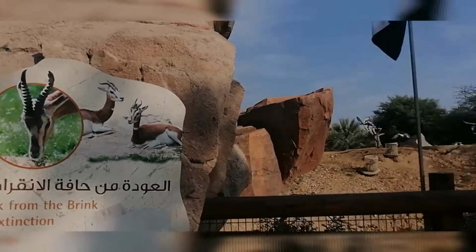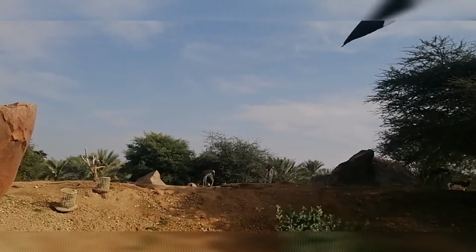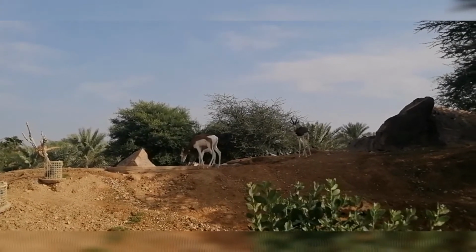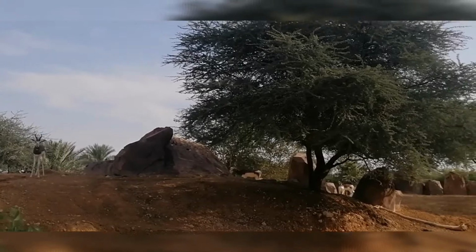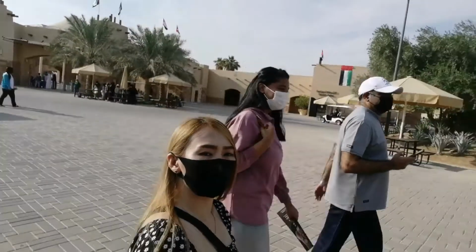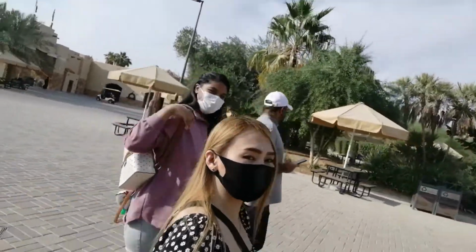This one, see, so nice birds. This one, gazelle. Wow, this is a gazelle, so nice. They're beautiful, guys. Don't you agree? So pretty. We're going to walk and go in there, and we will see some more animals out there.